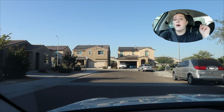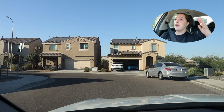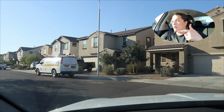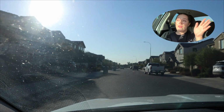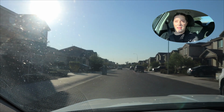It looks like they keep the pool well maintained, which is really nice. I'm not sure what the HOA is here, but you can expect to pay a little bit more most likely for it being gated and also having that community pool. If you don't want that, then it might not be the right neighborhood for you. But I don't know. I'm gonna flip around up here so you guys can not be blinded like I am.